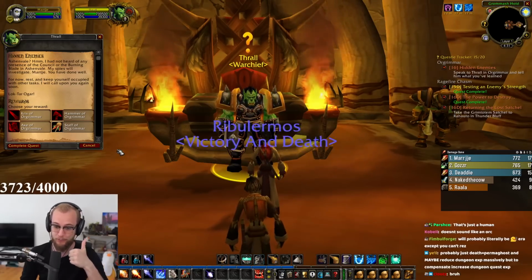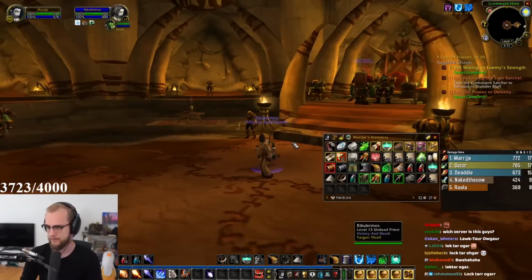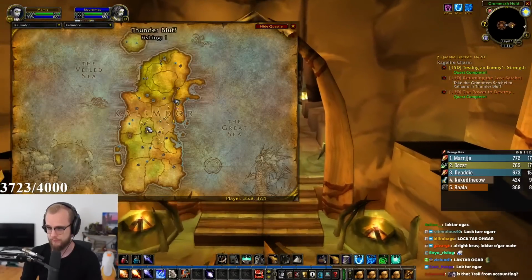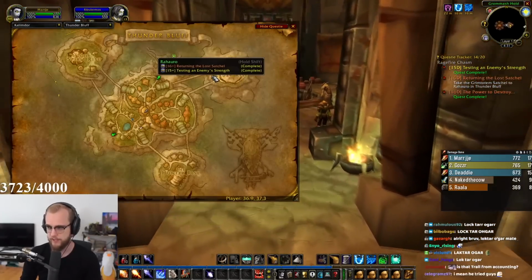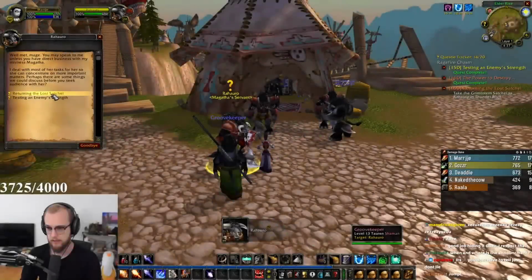Sounded like a true war chief. Got the staff of Ogrimmar, guys. Oh, people are dinging left and right. Let's put our staff on, and now we're gonna fly to Thunderbluff, turn in the quest here, and then we can go to Undercity afterwards and turn in the quest there too.